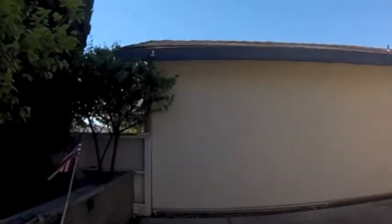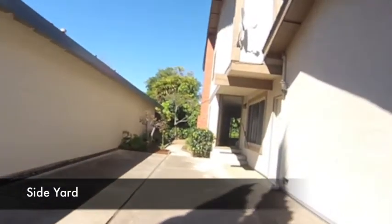Looks like the roof just needs some work done. Nice size side yard.